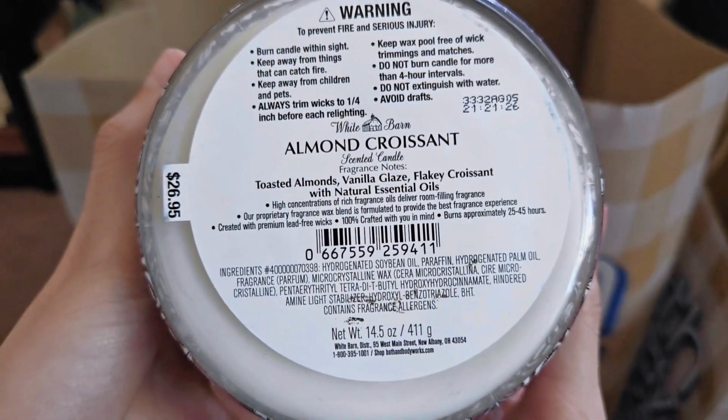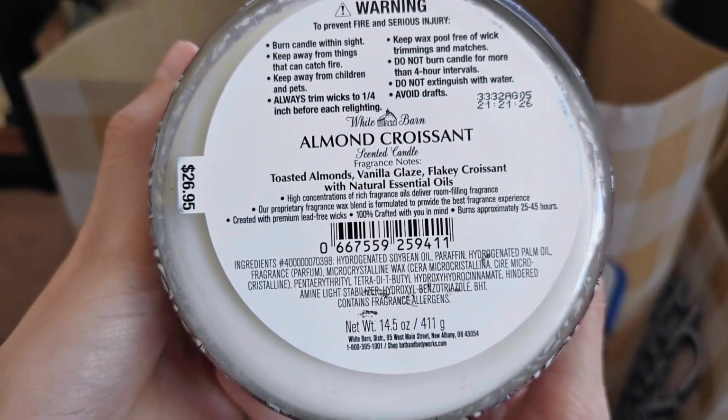Scent notes say toasted almonds, vanilla glaze, flaky croissant. Retail price $26.95. Yeah, I think I don't really like almond as a scent. I don't really pick up a lot of that flaky croissant. I mainly just get this almond, slightly nutty type of note, not a lot of the vanilla. It just reminds me a lot of almond milk.